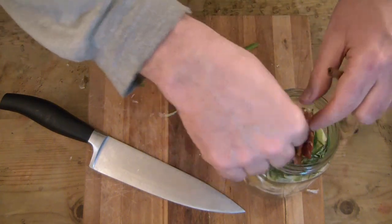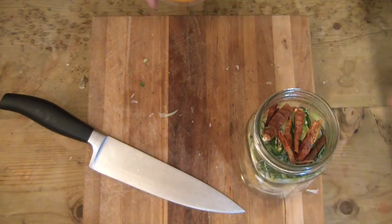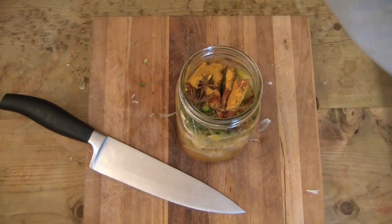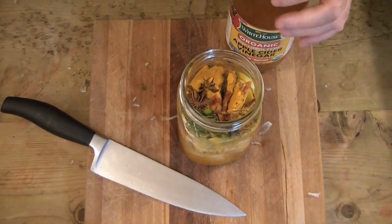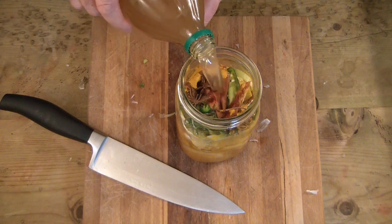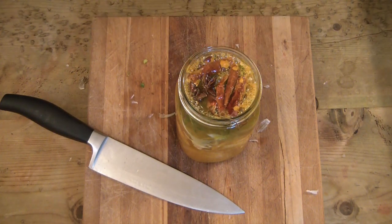And next we have the cinnamon stick, the star anise pods, and the turmeric. And that's it. And then all we have to do is cover it in our wonderful apple cider vinegar. And try to get an organic one that has the mother in it. What that generally means is it still has all the live, active little organisms in there that make it vinegar. So use those. They are very beneficial to the human body.